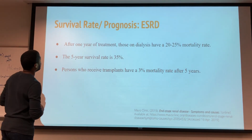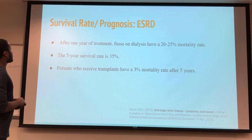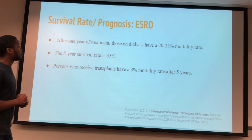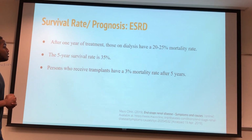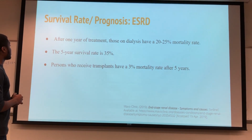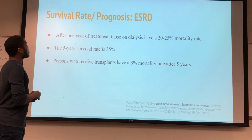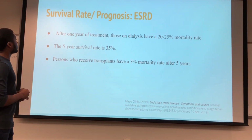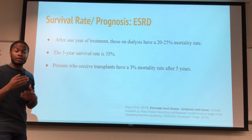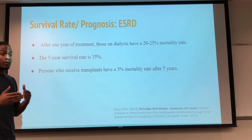The survival rate of ESRD. After 1 year of treatment, those on dialysis have a 20 to 25% mortality rate. And then the 5-year survival rate is 35%. So as you can see, the life expectancy on hemodialysis isn't very great.